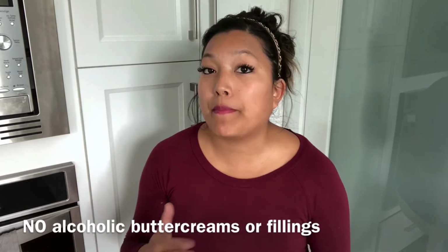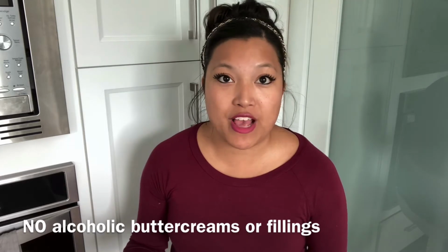The second thing is anything with an alcoholic buttercream. Now, if you're doing an alcoholic buttercream, but you're actually burning off the alcohol, then that's completely fine. But if you're just going to straight up pour some Jack Daniels into a buttercream mixture that's done American buttercream style, then I really would warn against doing something like that. You want to make the box accessible to everybody.